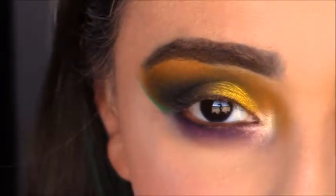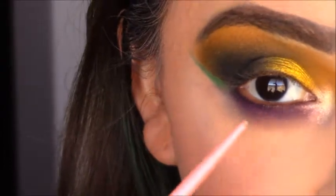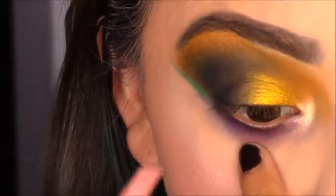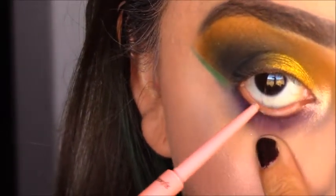As you can see, my shadow is very vivid today, so I wanted to add something a little brighter into the waterline, so I'm going to grab my Eye Bright from Benefit. I know this is gross. And I'm going to apply it.